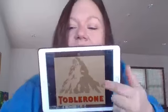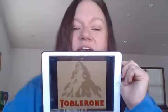Well, so the Toblerone candy bar, the mountain is believed to be the Matterhorn Mountain, which is in the Swiss Alps. And there is something hidden inside of this mountain. Do you see it? Right here. Look at that right there. Right there. Do you see it? It's a bear.